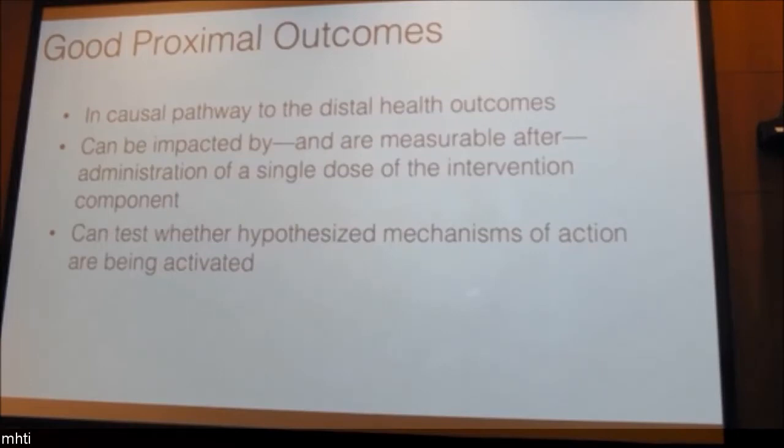You need to be able to measure those proximal outcomes at the time scale that is meaningful for that intervention component, right? So again, for something like a little suggestion to go for a walk that Eric was describing, we have a proximal outcome that is passively measured. We look at the step count in the 30 minutes following that intervention. Other times you might need some self-report, such as self-efficacy, and you need to be able to get that at the time scale which is meaningful for that component, right? And finally, in the best case scenario, what you also want is proximal outcomes that allow you to see whether the mechanism that you think this intervention component is working through is actually being activated.